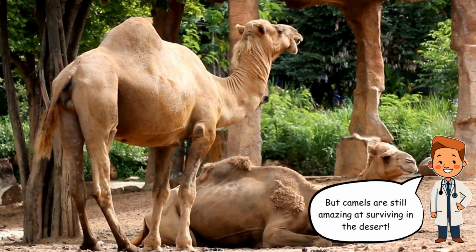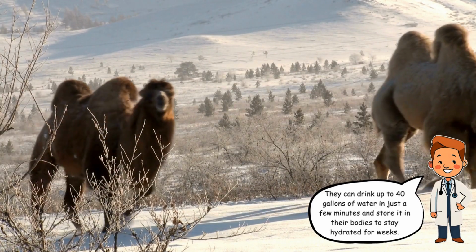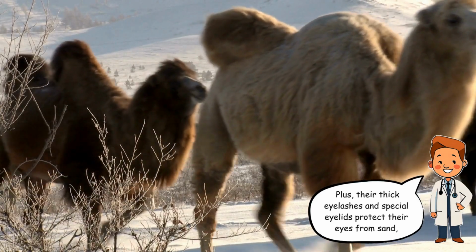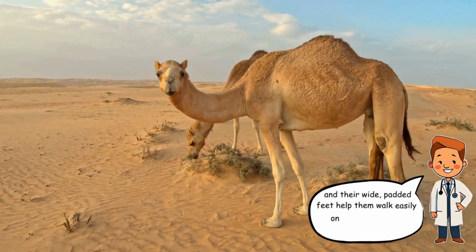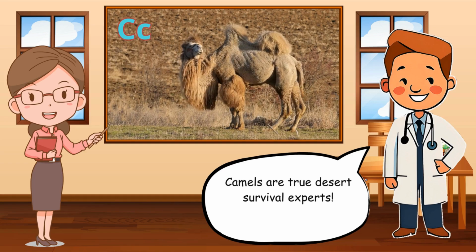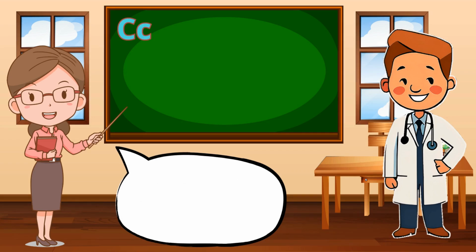But camels are still amazing at surviving in the desert. They can drink up to 40 gallons of water in just a few minutes and store it in their bodies to stay hydrated for weeks. Plus, their thick eyelashes and special eyelids protect their eyes from sand, and their wide, padded feet help them walk easily on hot desert sand without sinking. Camels are true desert survival experts. Wow! I am so impressed by these skilled creatures.